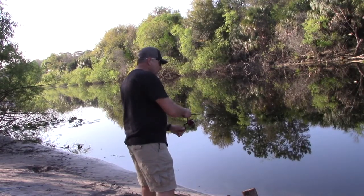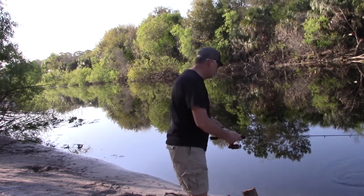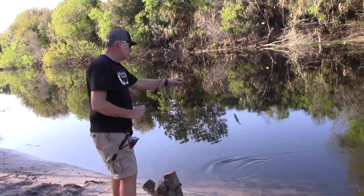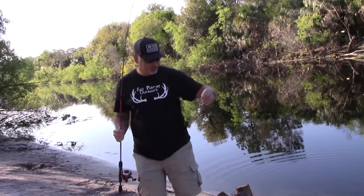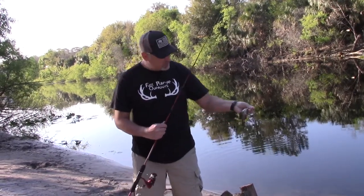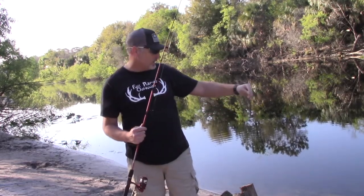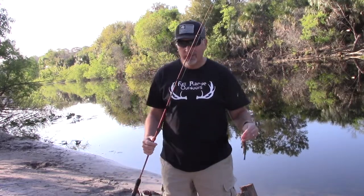Looks like we got something. Number one of the day. Not a real big one, but that's what we're after, so hopefully the size will go up here in a second. So, off to a good start. First cast, first fish.